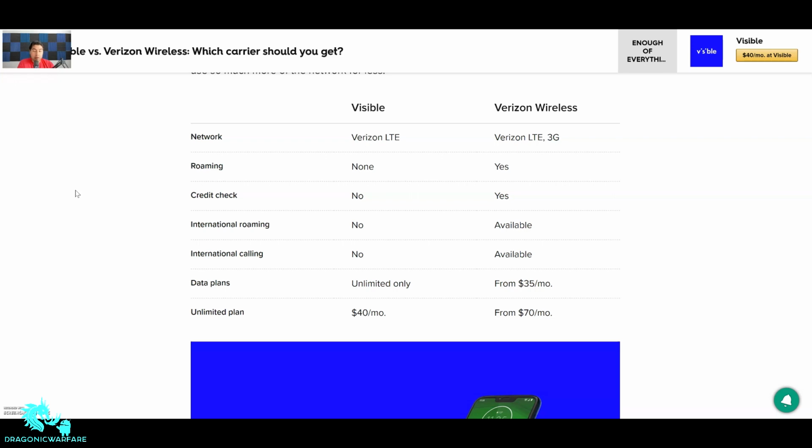International roaming, no. And then, of course, Verizon does have a plan that's available. International calling, that's another thing. A lot of people like calling overseas. Visible does not have that plan, versus Verizon does have that plan. Data plans, unlimited only on Visible, which everybody wants. Verizon Wireless starts at $35 a month. Visible's unlimited plan is $40 a month, versus Verizon's $70 a month, guys. So that's $30 more, and you know, $30 a month can save you a lot of money. So think about that.